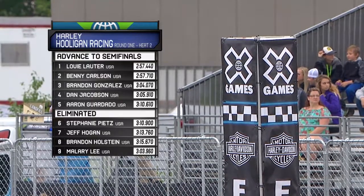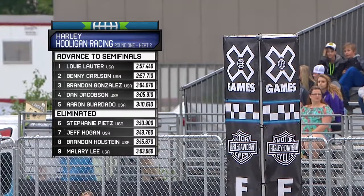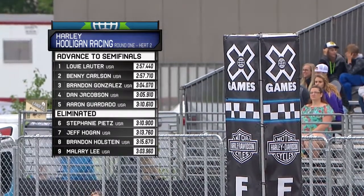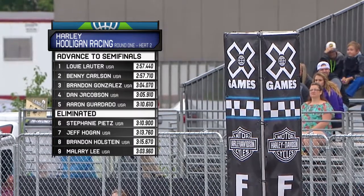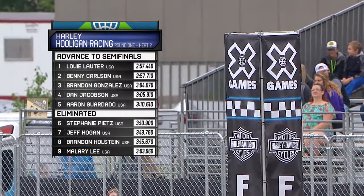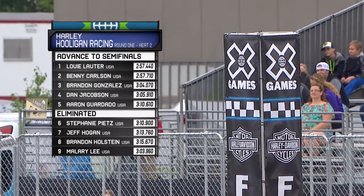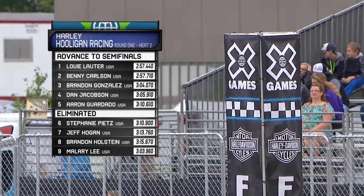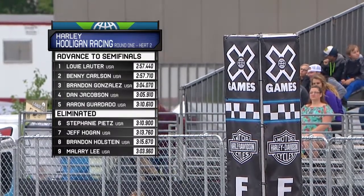And Harley Hooligan results for round 1, heat 2. 5 will transfer. It's going to be Lauder, Carlson, Gonzalez, Jacobson, and Guardo. And eliminated, of course, as we take a look further back, 6 through 9: Stephanie Pease going home, Jeff Hogan, Brandon Holstein, and Mallory Lee, the rider that went 1 lap down. Those folks are already eliminated early on here at the Harley Hooligan Racing.